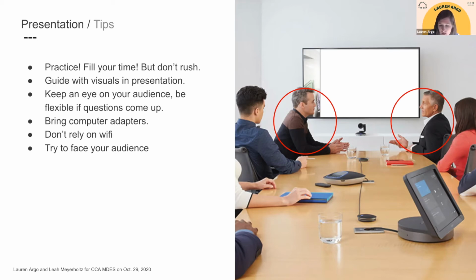Guide with visuals in the presentation. You can talk about parts of the process and your designs, but actually showing them visually creates that understanding between what you're trying to say quicker, because it's visual. So it makes things easier to understand and makes things go a little bit faster. So when you can, make things visual. Keep an eye on your audience, be flexible if questions come up, like I just said.